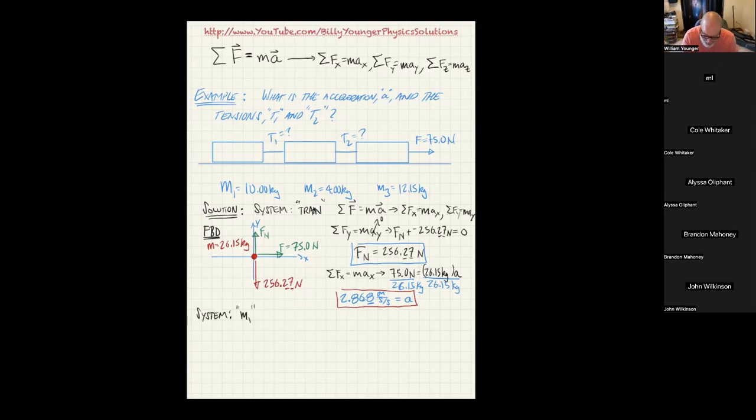And I've got to draw a free body diagram. And the free body diagram for this case, I'm going to make it kind of small just so I can try to fit it here. This is going to be my x-axis. This is going to be my y-axis. And this is going to be my mass right here, which is 10.00 kilograms.